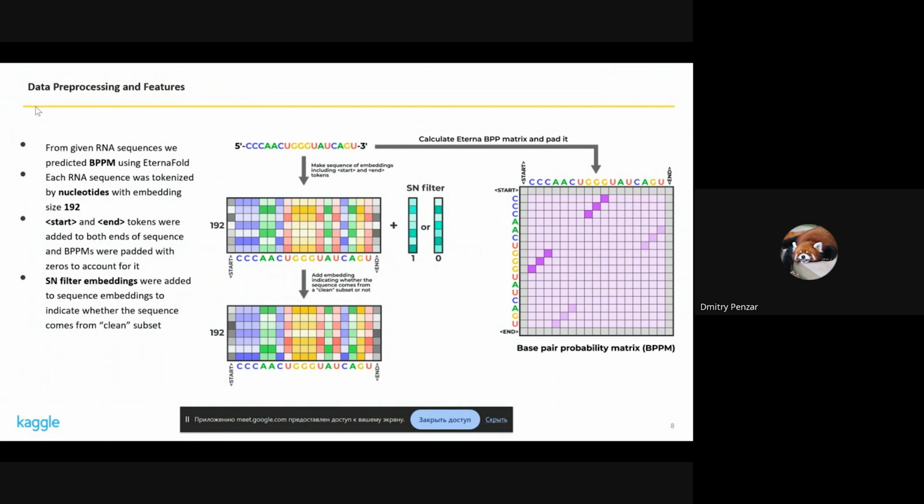Also, as I already mentioned, we used base pair probabilities matrices as input to the model. And we also used a feature such as a signal-to-noise filter embedding. It tells the model whether the sequence comes from the clean data set or from the noisier one. It had been shown to work for our previous model, and for this model, it slightly improves the performance. We are not completely sure if this feature is very significant, but we use it.